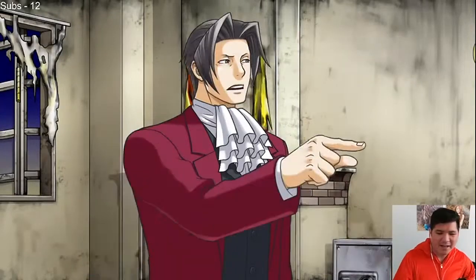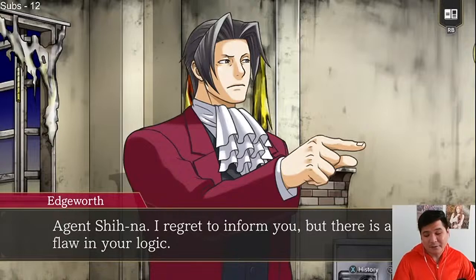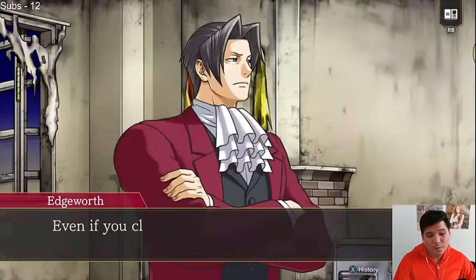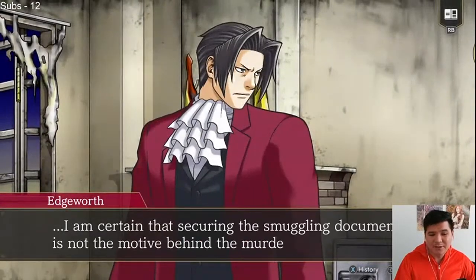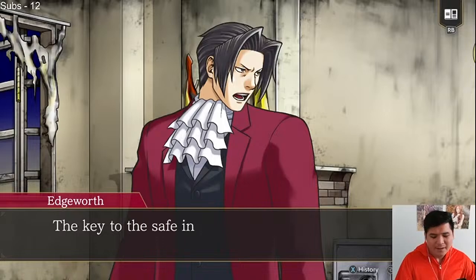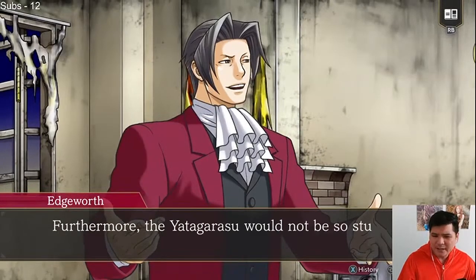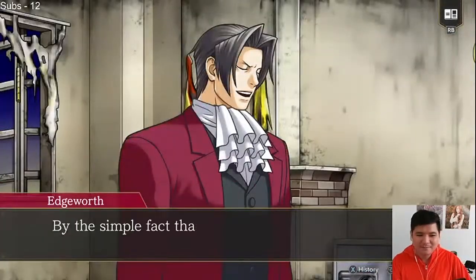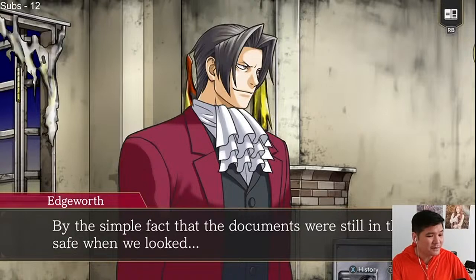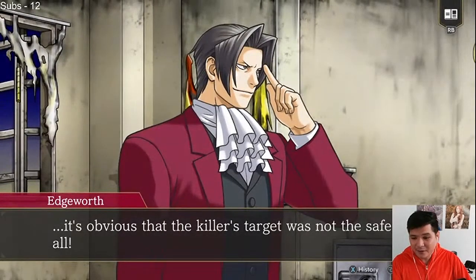Okay, so it's just a key. I wasn't sure. Agent Sheena, I regret to inform you, but there's a flaw in your logic. Oh? Even if you claim that she is the killer and the Yaligarasu, I'm certain that securing the smuggling documents is not the motive behind the murder. The key to the safe in this room was found on Mr. Kochin's body. Furthermore, the Yaligarasu would not be so stupid as to leave without the documents. By the simple fact that the documents were still in the safe when we looked, it's obvious that the killer's target was not the safe at all.